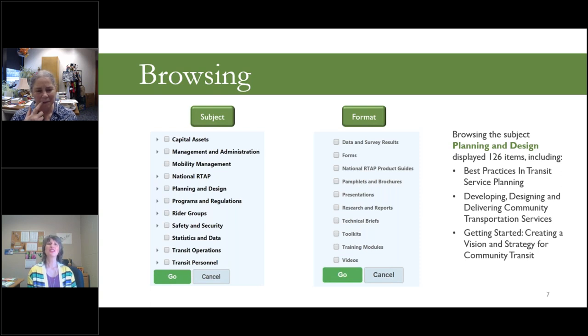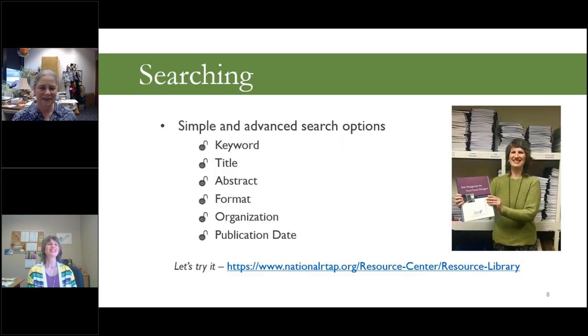And for example, browsing the subject planning and design displayed 126 items. And these are some of the items that it included. You can see they're right on target for transit planning and design. It's very, very different than doing a web search where you search on your browser and you'll probably find a lot of advertisements and links that don't work and all kinds of things. You'll really find what you need here.